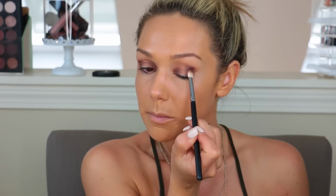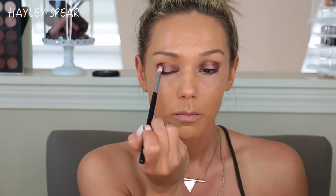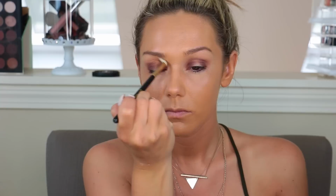I'm just going to deepen up this color a little bit, dip my brush into it, and then try to tap off the excess. I'm going to take a clean, fluffy blending brush here and just blend the edges so that it's not too choppy. I'm going to pick up some Champagne Toast, which is this bronzy, shimmery shade here.